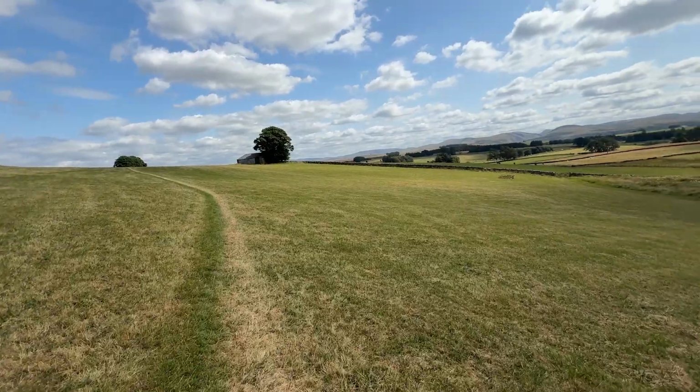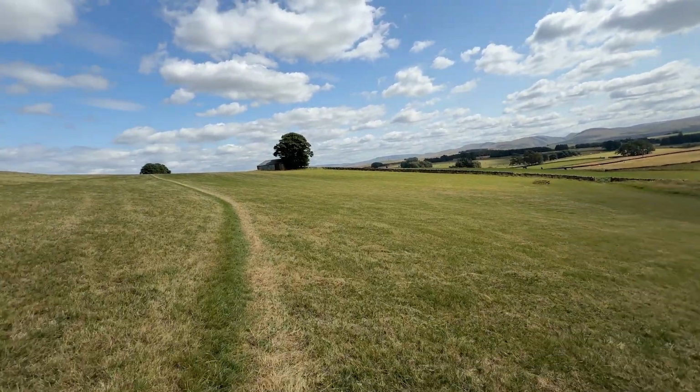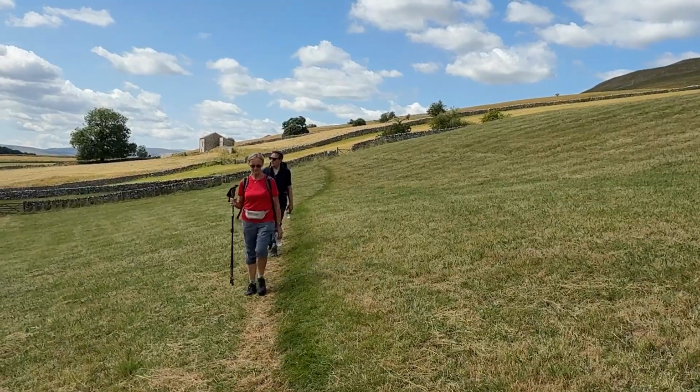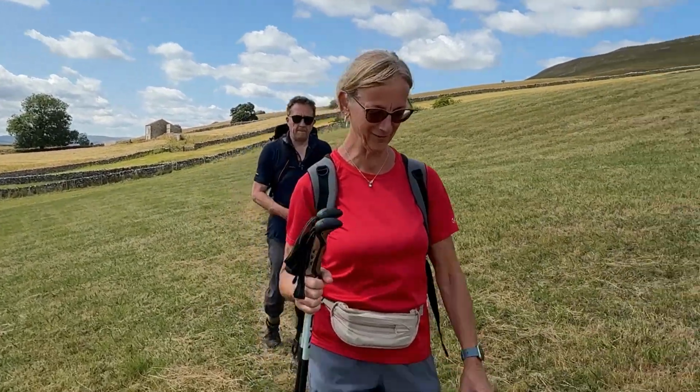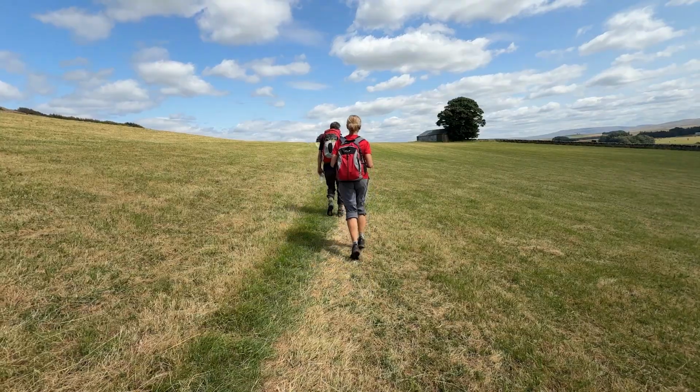We've now discovered a Sound of Music field, but Nick and Liz are refusing to go skipping across it for me. Not quite sure why.